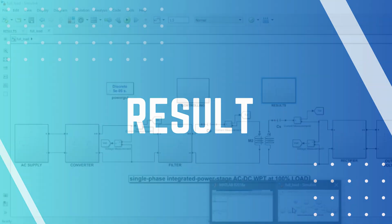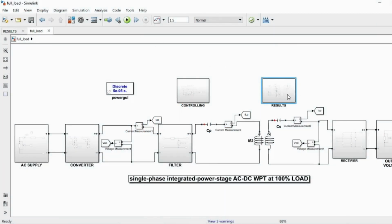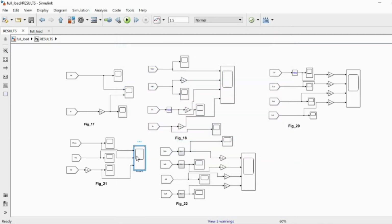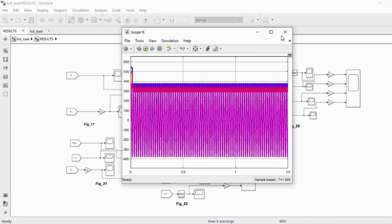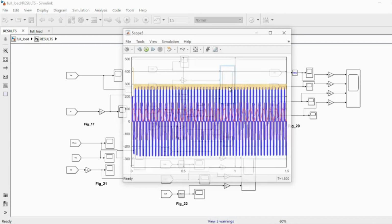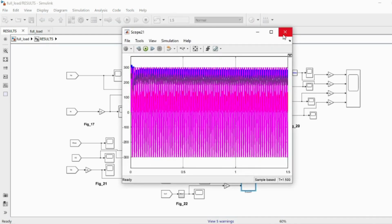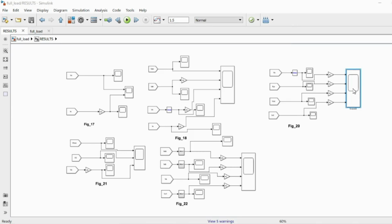Results of the project. A novel compact single-phase integrated power stage AC-DC WPT converter with the lowest count of power semiconductor devices is proposed to improve AC input power quality and system overall efficiency. The project was implemented and tested using MATLAB and Simulink software. This software is user-friendly and easy to understand.